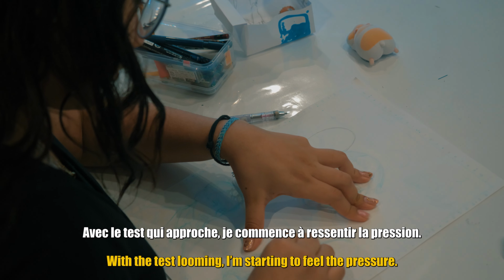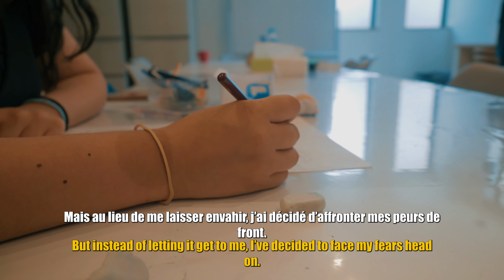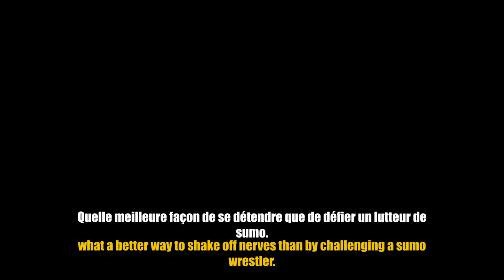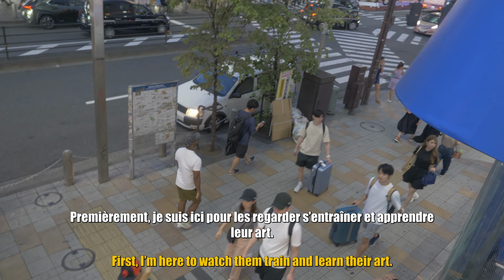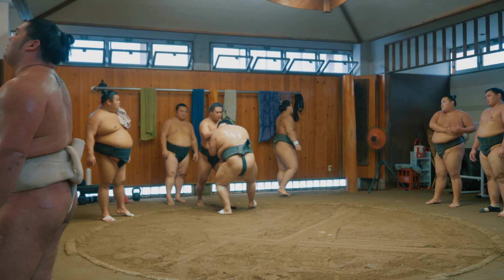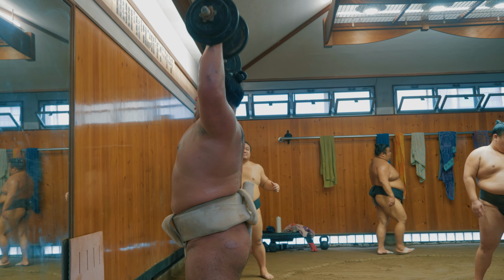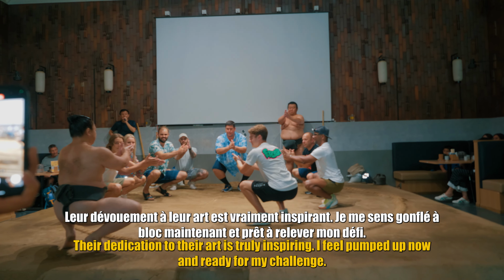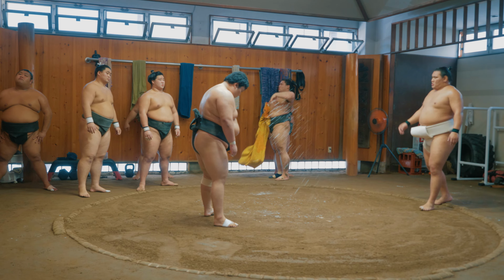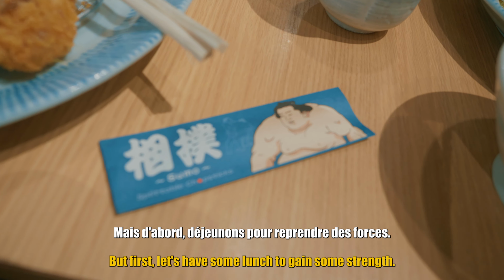With the test looming, I'm starting to feel the pressure, but instead of letting it get to me, I've decided to face my fears head on. What a better way to shake off nerves than by challenging a sumo wrestler? First, I'm here to watch them train and learn their art. Their dedication to their art is truly inspiring. I feel pumped up now and ready for my challenge. But first, let's have some lunch to gain some strength.